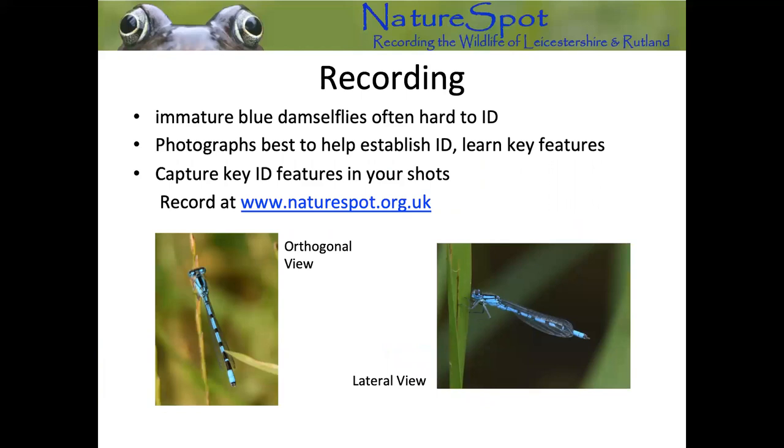It's certainly the right time to record dragonflies and damselflies now they are emerging. Immatures and tenerals without full colouring can be difficult to ID, however. Timing is also important to help establish the ID, since many species only fly in fairly constrained windows, even during the summer. It's very useful if you can take photographs, if at all possible, and learn the key features needed to clinch the ID of particular species.